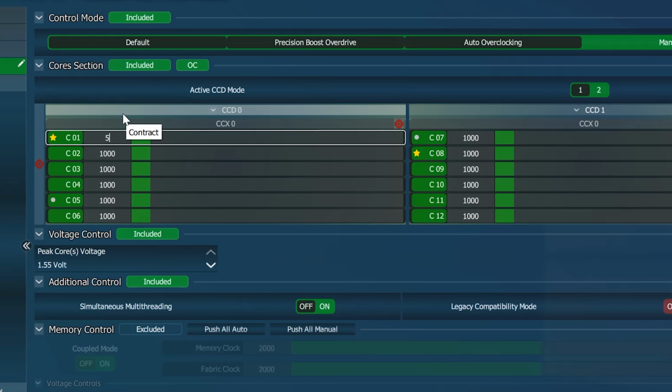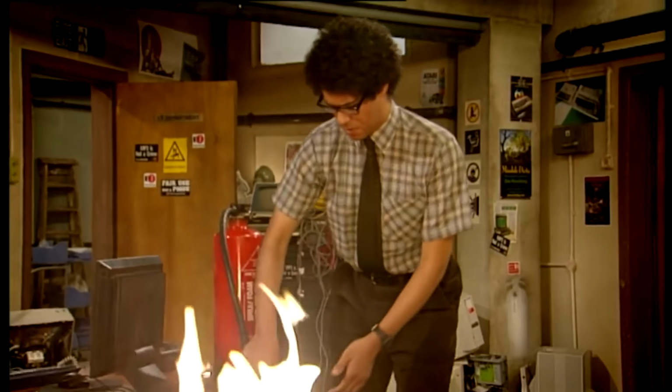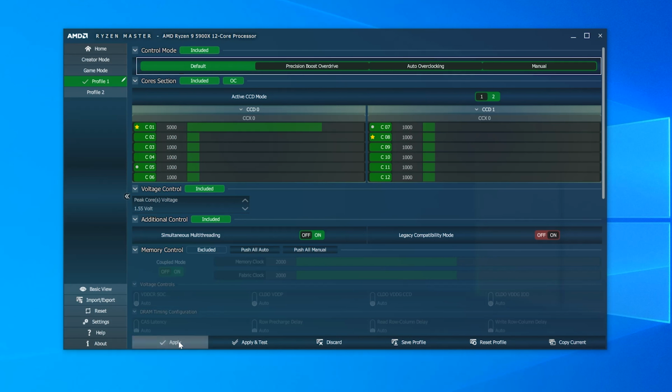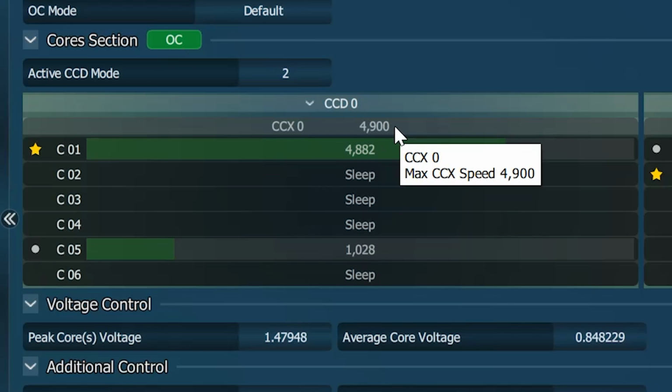Luckily, when I lowered the clocks on the other cores a bit, we had success. Try that with any Ryzen 3000 CPU and your computer won't be happy. In fact, when we look, the 5900X's out-of-the-box settings already have it set to a maximum of 4900 MHz, but it doesn't actually get to it, right?